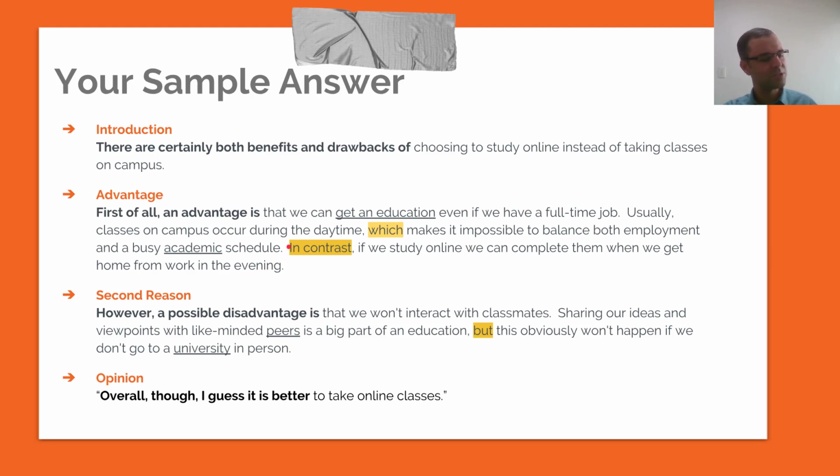All right, I'll read this one through and I will time it as well. Again, we only have 45 seconds, so don't speak slowly. Here goes. There are certainly both benefits and drawbacks of choosing to study online instead of taking classes on campus. First of all, an advantage is that we can get an education even if we have a full-time job. Usually, classes on campus occur during the daytime, which makes it impossible to balance both employment and a busy academic schedule. In contrast, if we study online, we can complete them when we get home from work in the evening.